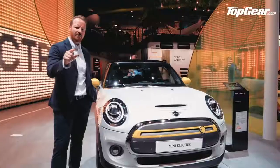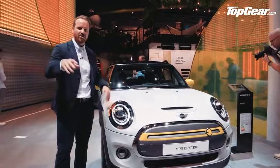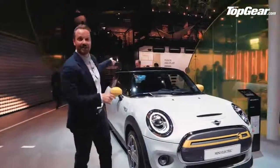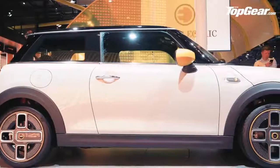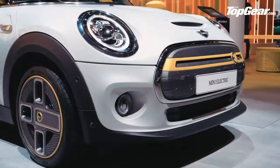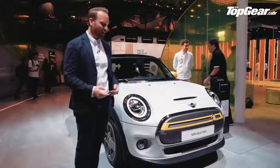In fact, they produced an electric Mini back in 2008. That was a prototype. They used it for gathering information and for testing. And that one didn't have any back seats because that's where this enormous block of batteries had to sit. But we've come quite a long way in 11 years. Technology has developed. The batteries no longer take up the back seats. This is a fully fledged mass production electric car.